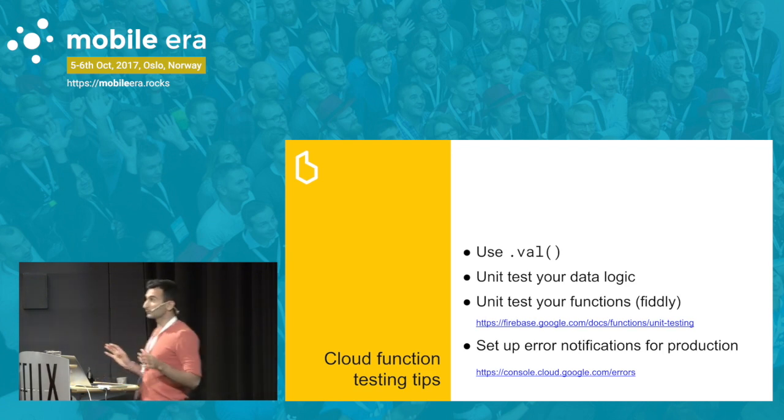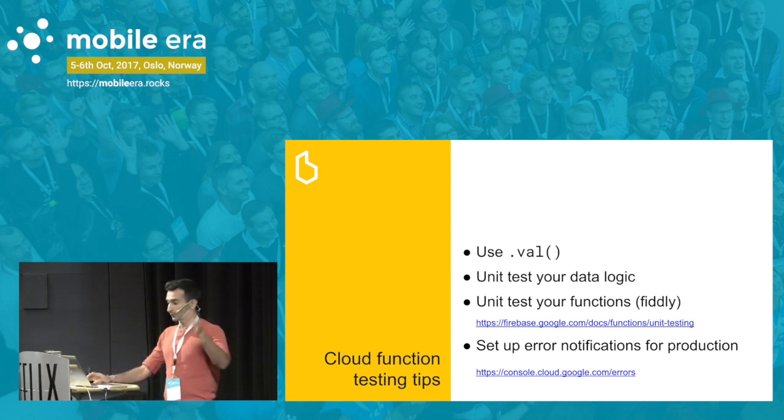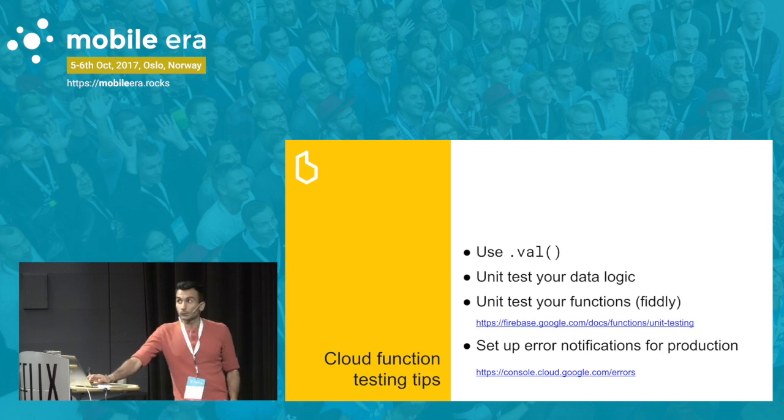That's it. It's just in Bolt. We have a Cloud Function. We don't have to deploy anything other than just deploying the whole lot. If you are using Cloud Functions, just a few tips. Has anyone used Firebase Cloud Functions here? Of interest? Only like 3, 4.